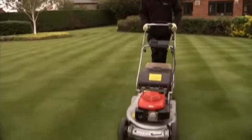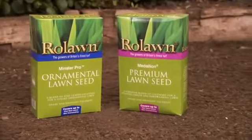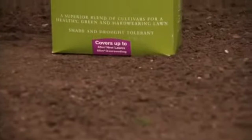If you prefer to seed your lawn, or you're overseeding an existing lawn, the optimum time for seeding is spring and autumn, depending on the weather conditions and temperatures. Rolawn offers two types of lawn seed: Medallion Premium Lawn Seed and Minster Pro Ornamental Lawn Seed. They're the same seed mixes as used to grow Rolawn Turf.